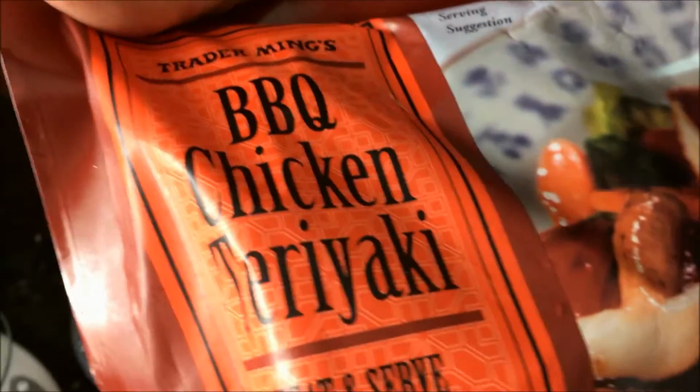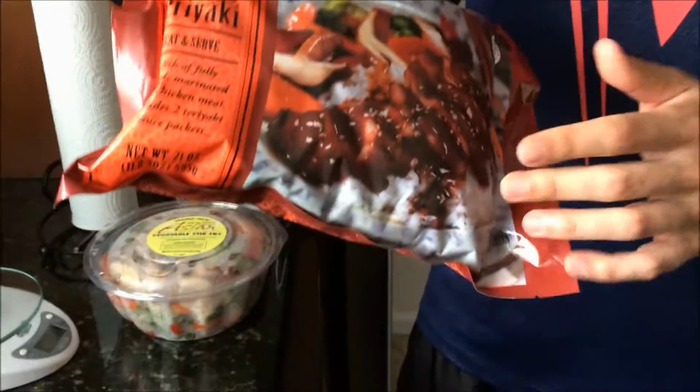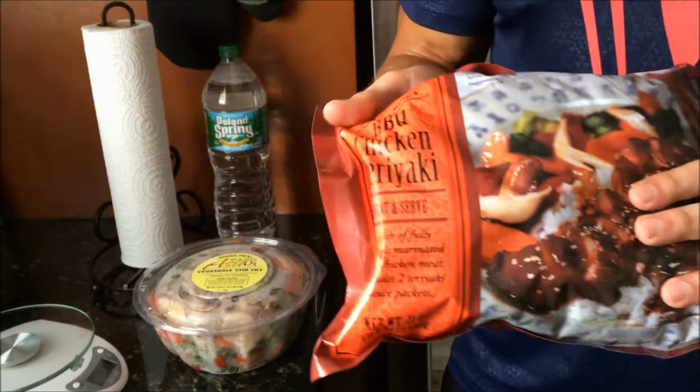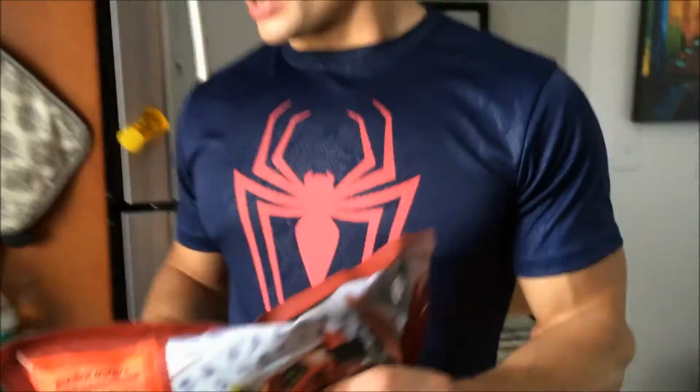Alright guys, so we're back from the gym, and this is what we're going to be eating. So we got, this is also from Trader Joe's. A lot of the stuff I eat is from Trader Joe's. It's barbecue chicken teriyaki. I don't know why they show all these veggies on it. It doesn't actually come with it. It just comes with the sauce, frozen, and the frozen chicken. We're gonna eat this whole thing.